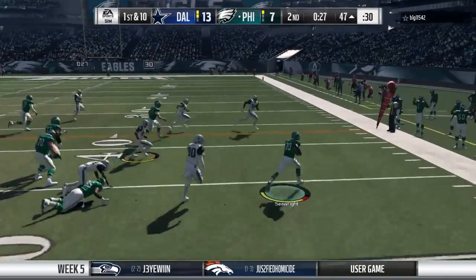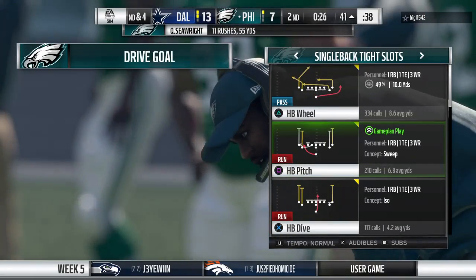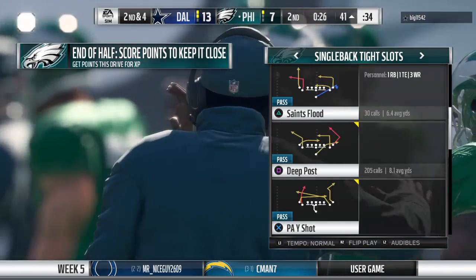Now they'll run it on the toss. And he's got this down a yard or 2 shy of the 40 before he's out of bounds. He'll get a nice chunk there on the first down run, and it's 2nd and 4.